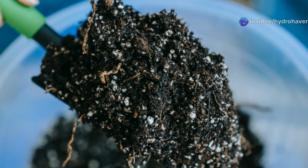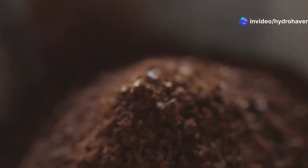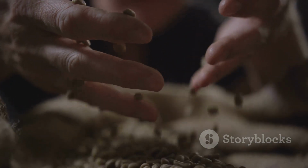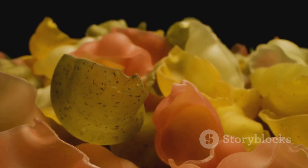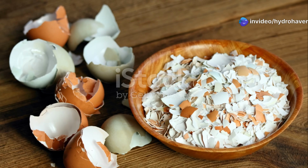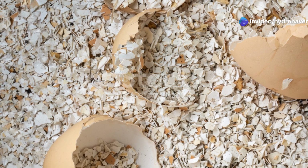For a good batch of leafy green fertilizer, start with a base of 2 parts mature compost. To this, add 1 part used coffee grounds. Coffee grounds are a fantastic, slow-release source of nitrogen. To round out the blend, add 1 part crushed eggshells, which provide a welcome dose of calcium, helping to build strong cell walls and prevent issues like tip burn in lettuce.